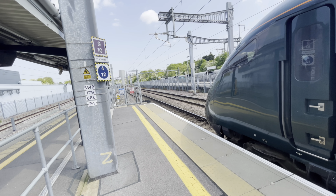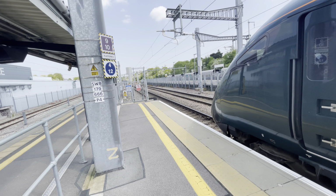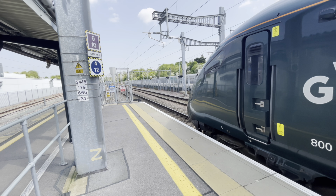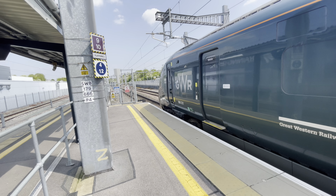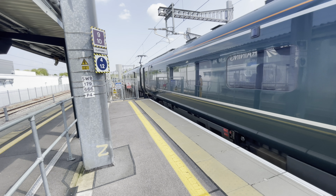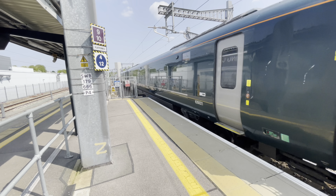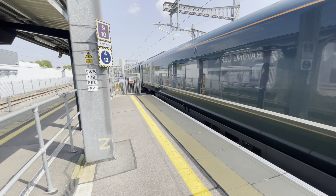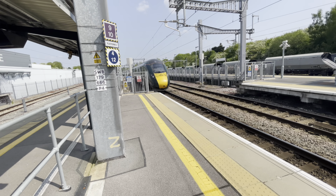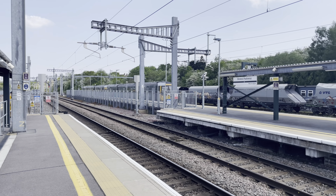Right, back to go is going to be 800321 on the delayed 1427 Great Western Railway service to London Paddington via Swindon from Cardiff Central. Here comes the Great Western Railway service to Frome via Bristol Temple Meads and Westbury.